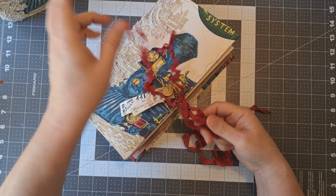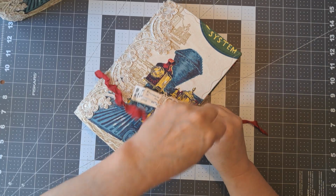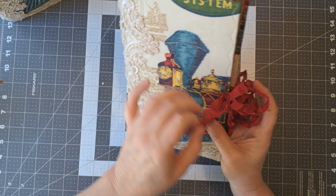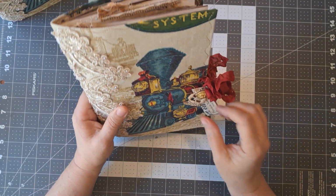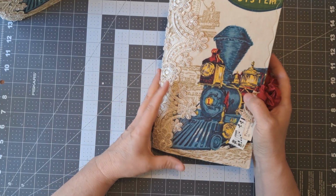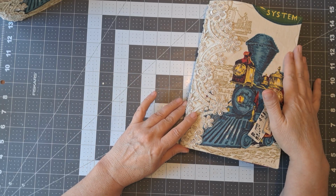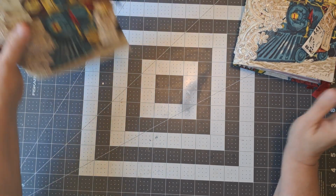You fill it up with your notes. I use mine kind of like a planner plus a journaling place, as well as memory keeping, and it holds what's going on in my life as well. But this would also be a really neat journal to give someone who's a model train enthusiast, just into trains, into that Victorian era. There's definitely a big Victorian feel to these. I tried to be very consistent with that.